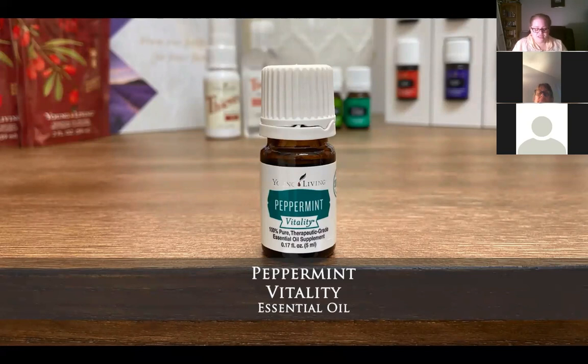Peppermint Vitality is going to support gastrointestinal discomfort. It promotes healthy bowel function and enhanced gut function. It helps maintain the efficiency of the digestive tract, and it may support performance during exercise. Some people call it the highway hypnosis oil because one drop will keep you alert while driving.